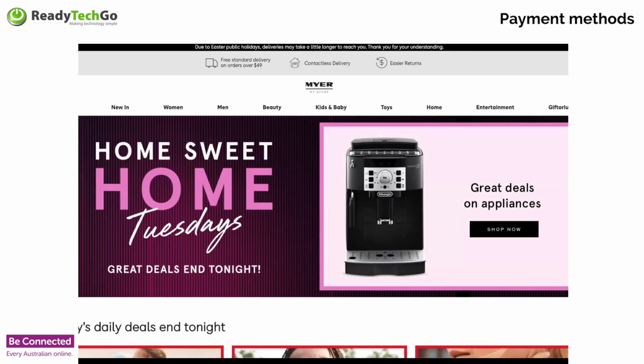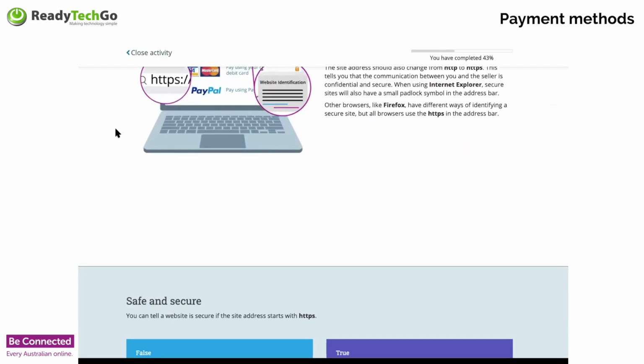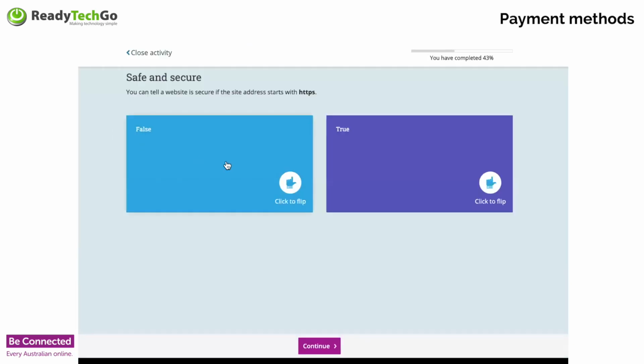Oh, well. But I can see that there again is a padlock there as well. So I know that the Maya website is secure because of the padlock. So once we know that those are there, we know that website's secure. We can safely shop there. So you can tell a website is secure if the website address starts with HTTPS.